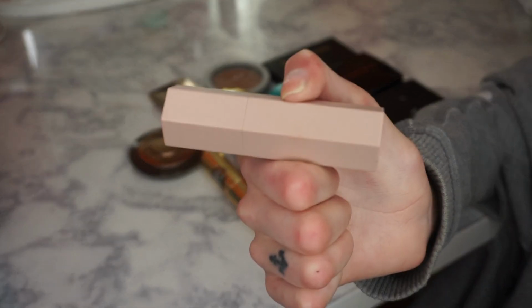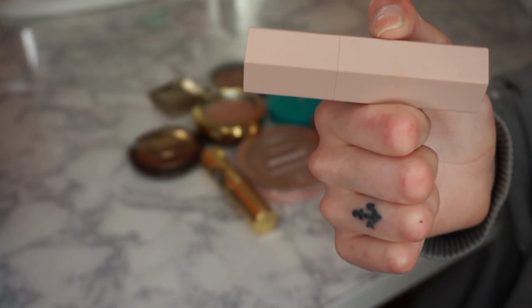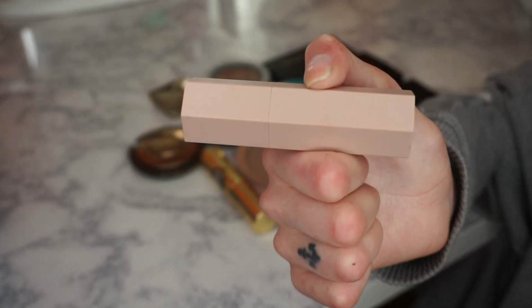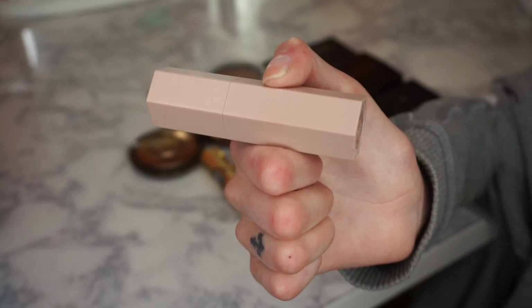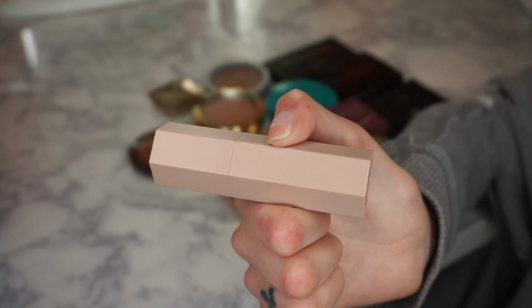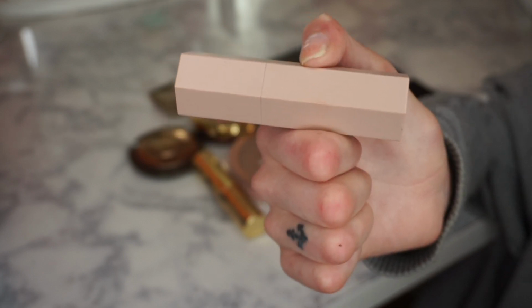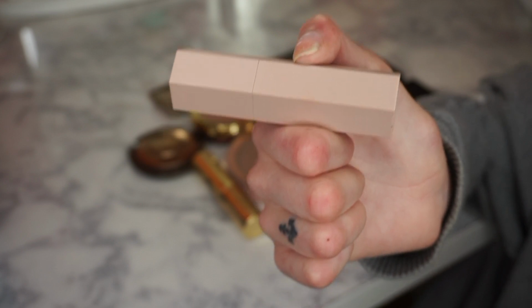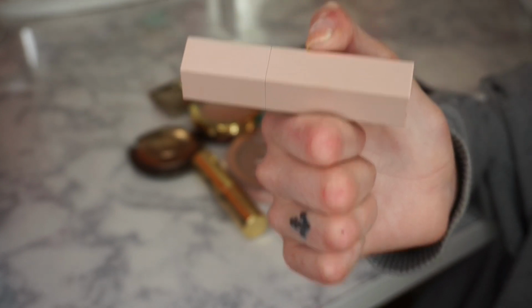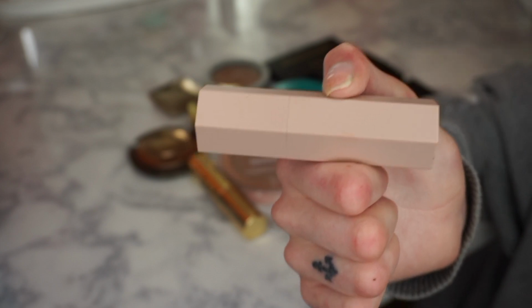So I have two cream bronzers, and one of them is the Fenty multi-stick in Suede, which is what you're seeing right now. Now I must say I'm not big into cream products, even though I have dry skin. People with dry skin more times than not like cream better than powder, but for me I feel powder is easier, and I also feel like it just tends to look better. It's easy to work with and things like that.